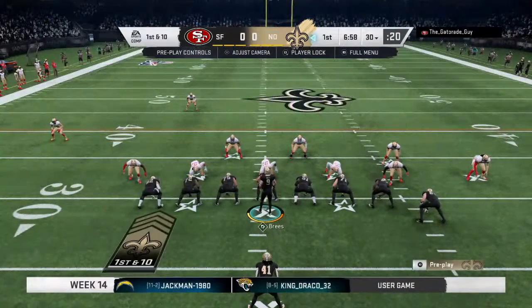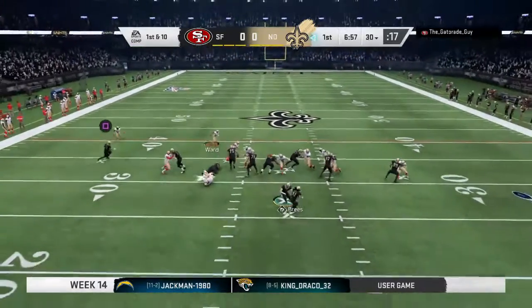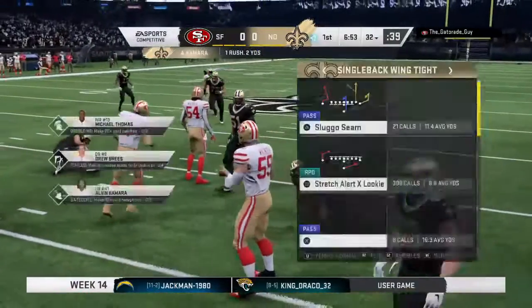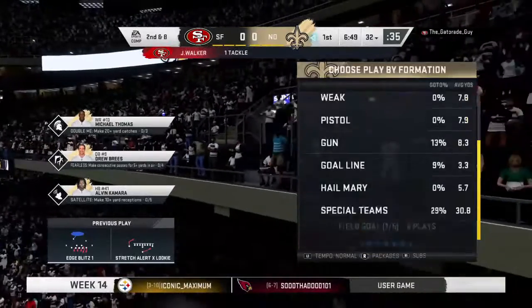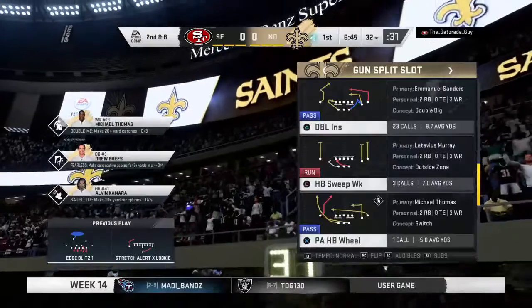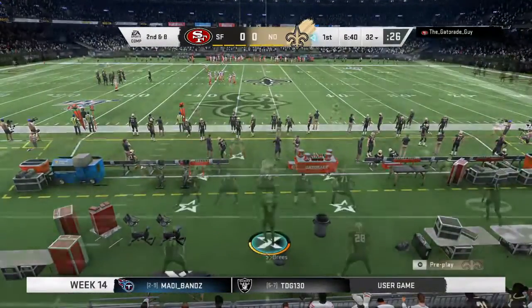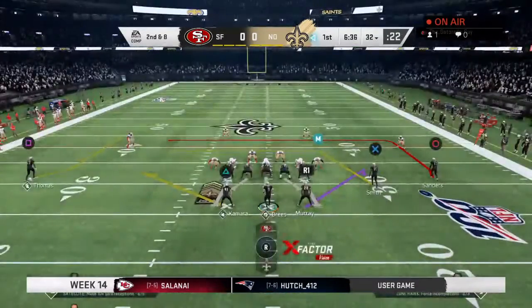So 1st and 10 now from the 30. This is Alvin Kamara, who made the Pro Bowl in each of his first 2 NFL seasons. Only a couple for him there on the game's first play, and it's 2nd down. They tried a quick hitter inside, but that one was swallowed up because what they're hoping is those big defensive linemen will take the bait and move laterally and open up a crease that they can run through. Didn't happen on that play.